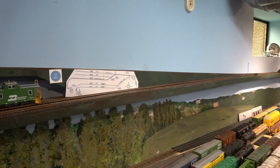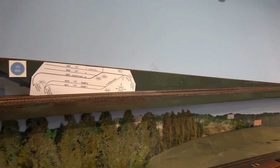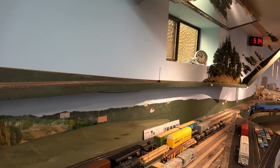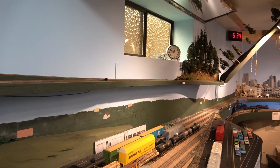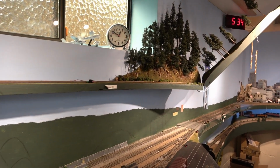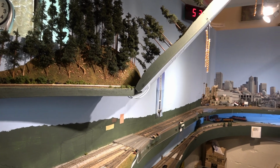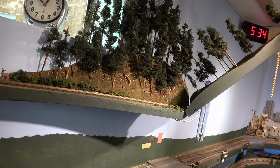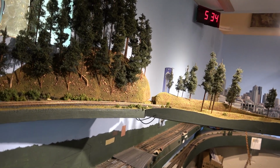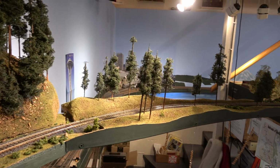There's the layout diagram of the Bellingham staging tracks for all 5 of them. And then over here we have a few airplanes. And a lift-down bridge, which I mentioned before. I'll show it to you again. There it goes. And then the train goes south from here all the way around the layout.